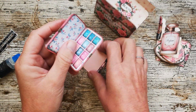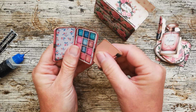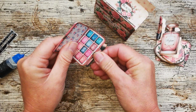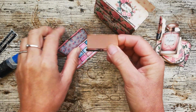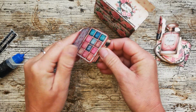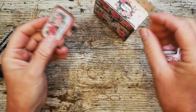Let's go back to this piece now. I'm excited for this piece. Our little hidden slider here goes between these 2 layers and just tucks right in there. If yours is a bit tight and you need to trim just a little bit off that edge, you can do that. It was quite tight on that far edge, but that's it. That's our eyeshadow palette. That works just beautifully.